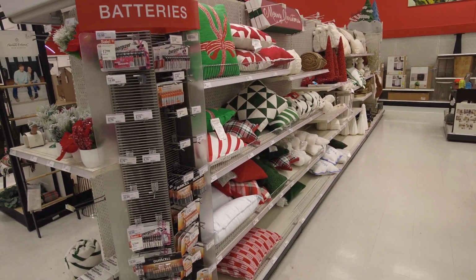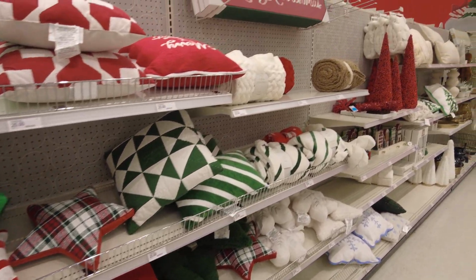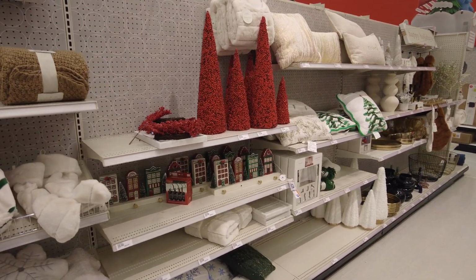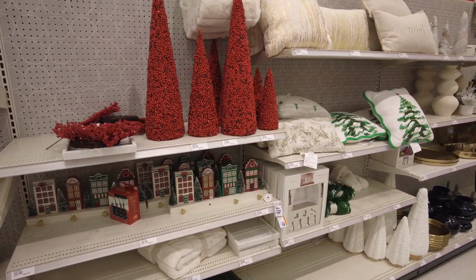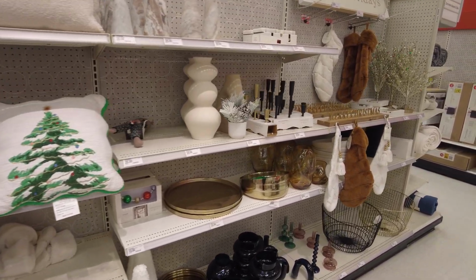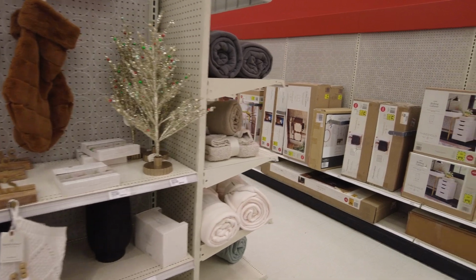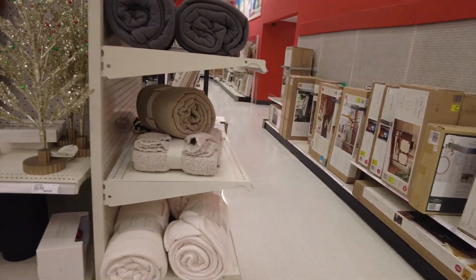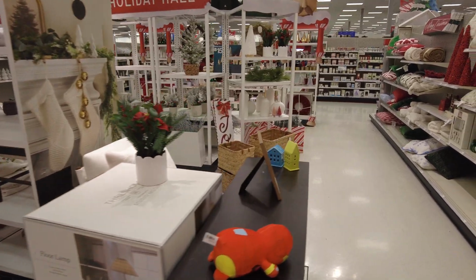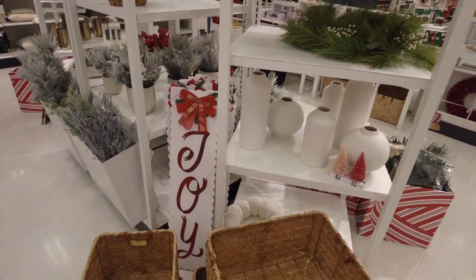There's also more pillows here. Merry Christmas sign. Yeah, I'm surprised I didn't see this stuff in the regular Christmas section aisle. So that was good to come down here and see that this stuff was over here. Merry Christmas sign, Happy Holidays. I mean, it's not a ton of additional stuff, but it's at least something else if something catches your eye.